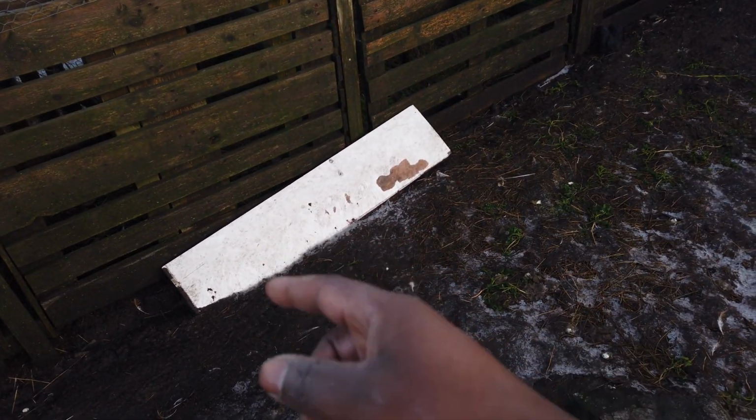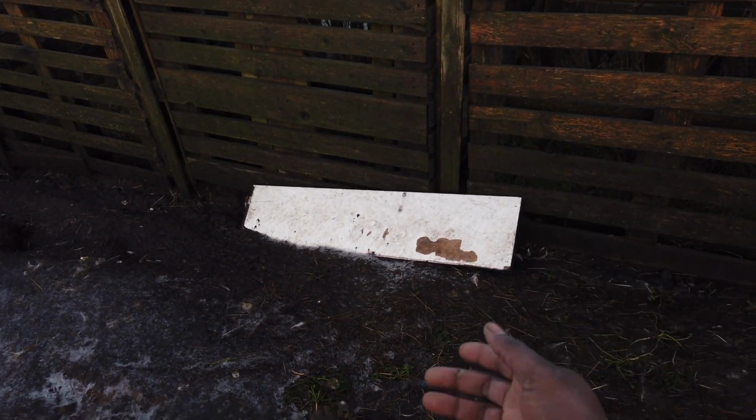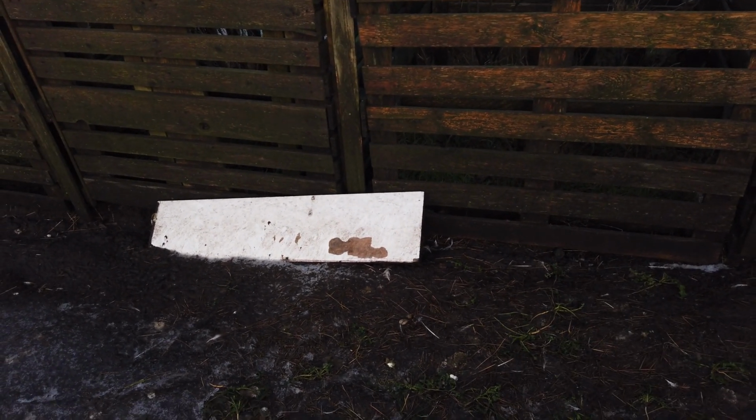So a little idea for the guys with chickens: if you want them to sunbathe and get as much sun as possible, put a reflective surface, maybe a mirror or a piece of white wood, and it reflects onto them and they get all the goodness from it. And obviously chickens like to sunbathe. They look like they're having a stroke, but that's what they like to do.